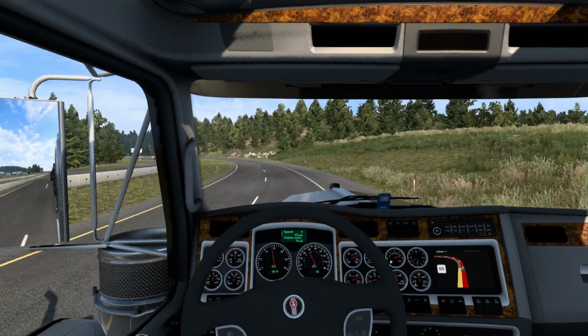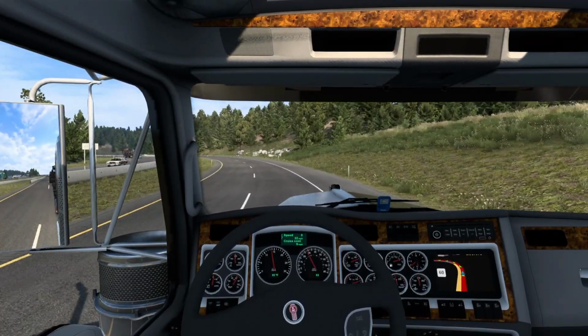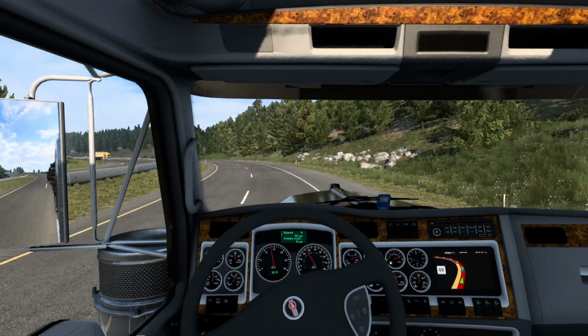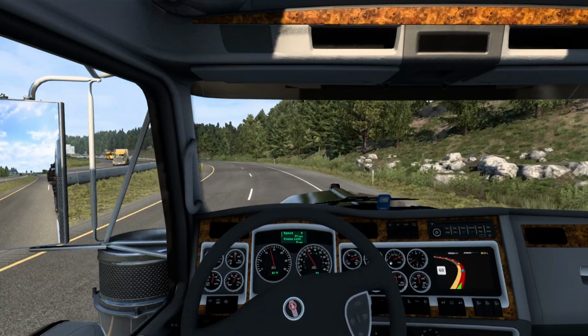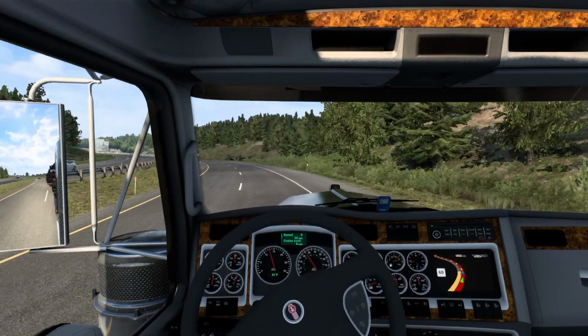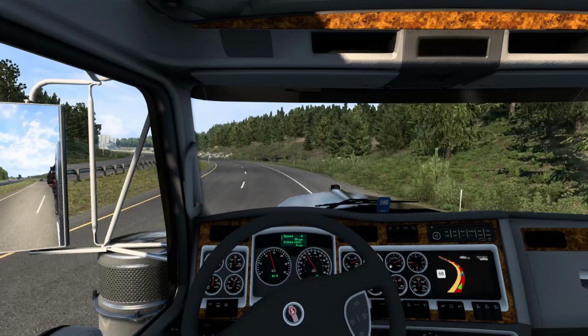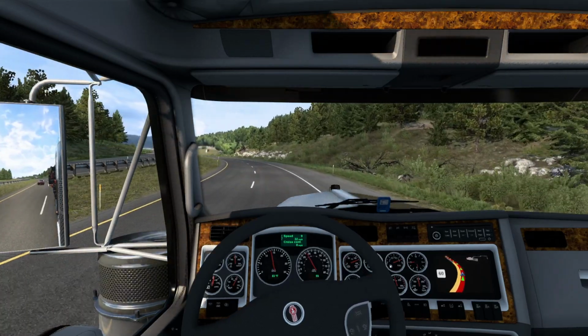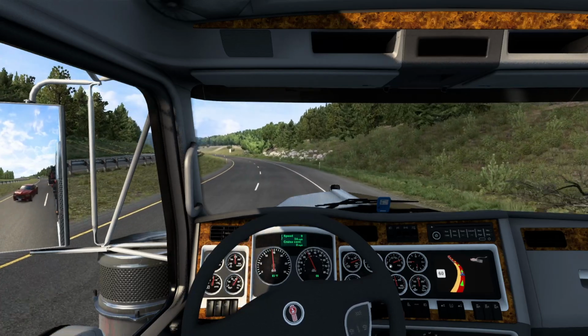But the thing is that both trucks aren't awful. I did say in the video that I definitely wouldn't drive it, and I definitely wouldn't do it in a normal series, especially in my Prime Logistics series. Definitely wouldn't purchase a truck like that. But in a weird way, the truck actually kind of worked.